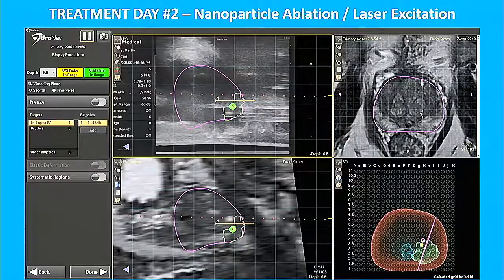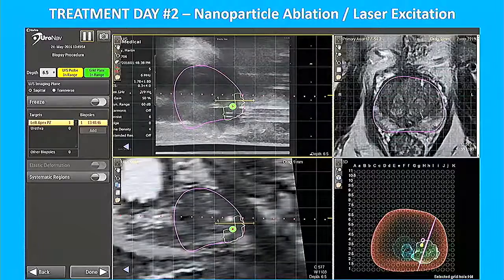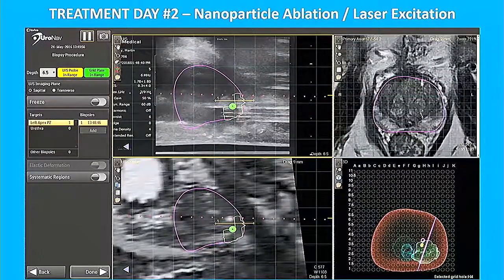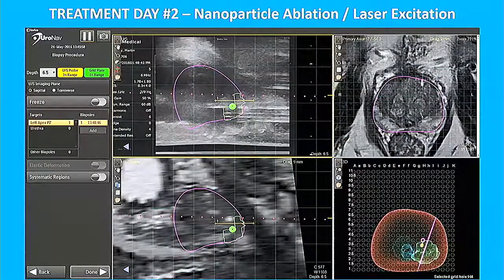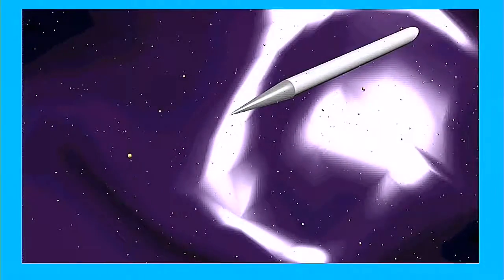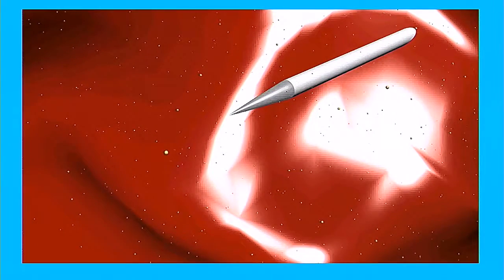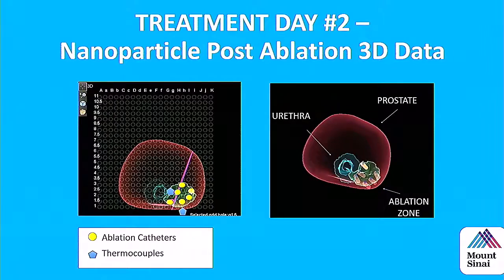Once they're there, nothing really special happens. You can't see any heat on ultrasound, so we use thermocouples to measure temperatures to make it safe and protect areas around the prostate that could be damaged. This is just a little bit of a cartoon. We're able to place the laser fiber into the tissue, and you see the gold particles absorb the laser energy, it heats up. And after the case, we're able to mark down where we put the fibers in 3D space and where we put our thermocouples and what we wanted to protect and the ablation zone. But we still don't know what happened.